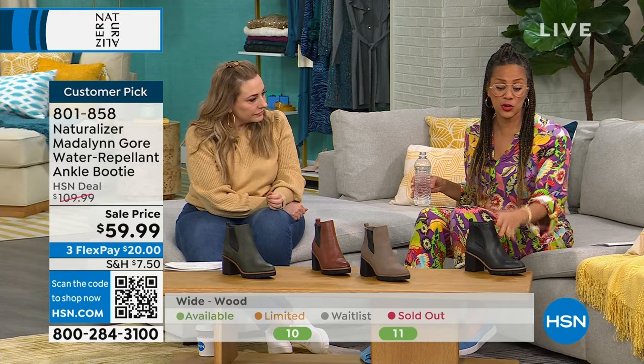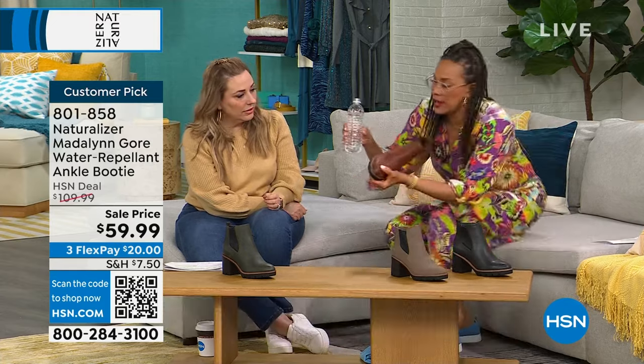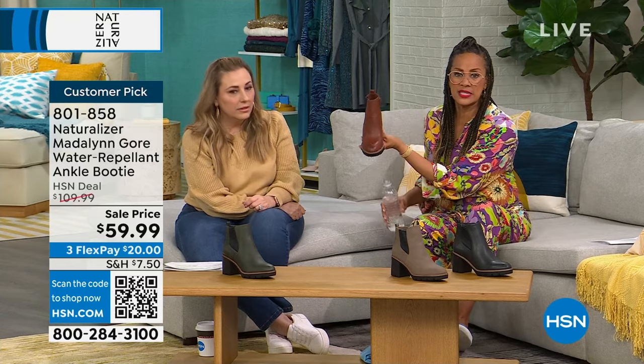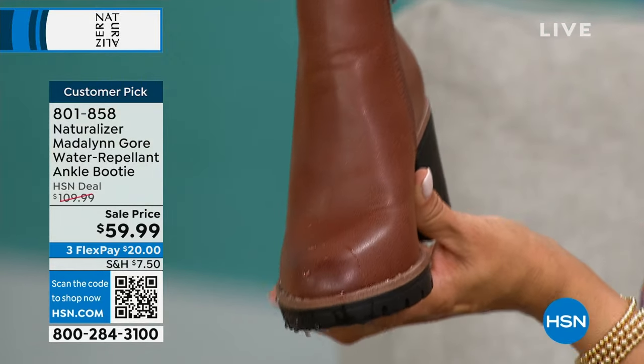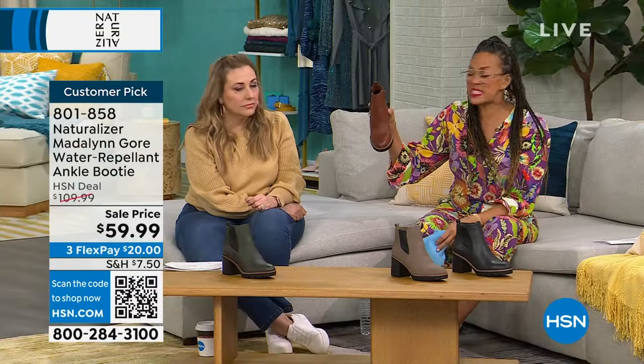You don't have to baby these. These are beautiful synthetic. I'm going to do it with actually the saddle so you can see it. And I'll show you. I'll do it over here just to show you how the water just beads up right off of it. Did you see that? Look at the beading. So it's built-in repellency.